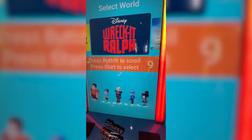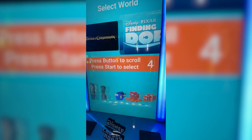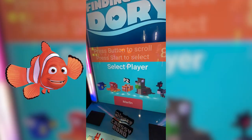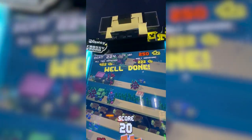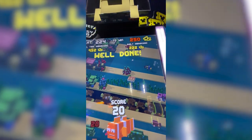There's all these different ones to do. 4, 5, 6, 7. Oh shit. I select, I main Marlin, and yes sir. Let's see. Set the high score, man. Come on, I got 224 like twice. That's bullshit. Or 222. Okay, that's bullshit.